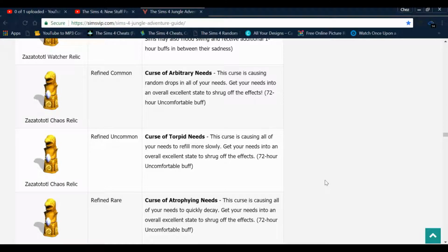Okay, so the next one is Curse of the Arbitrary Needs. This curse is caused, and this is with a common crystal, and this is with the bird Chaos instead of the Watcher, which is what we just went over. So this curse is causing random drops of all your needs. Oh no! This one sounds like the worst one so far. Get your needs into overall excellent state to shrug off the effects. 72-hour uncomfortable buff. That sounds absolutely horrible, actually. I don't want to get that one.